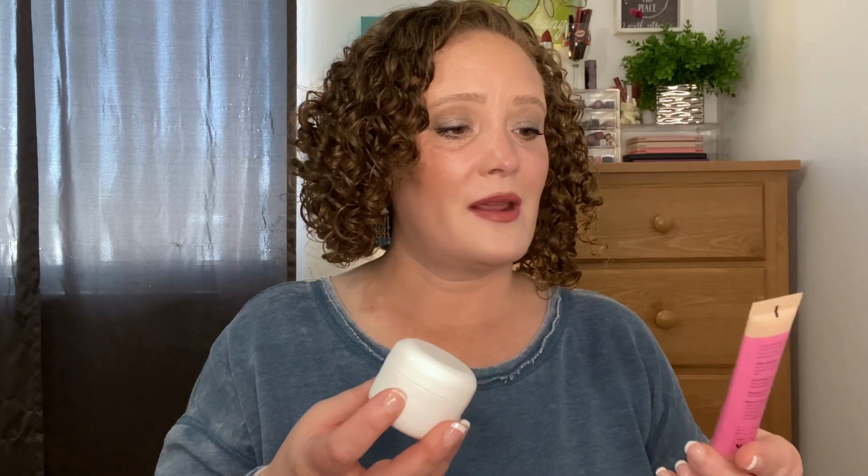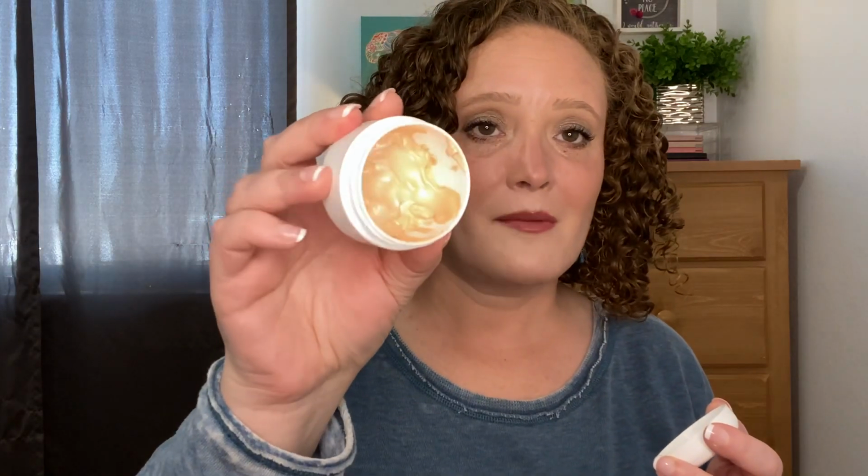Then we have one that I depotted. This is the In Beauty Project Face Glaze Highlighting Gel Cream, and the nozzle on this was broken, and so I depotted it into here, but here is how much I have of that. I will be taking pictures so that I have them from the beginning to the end. I didn't originally take pictures, but I will now.